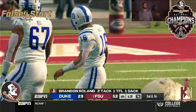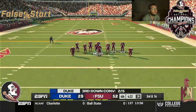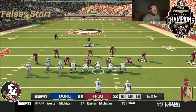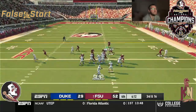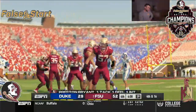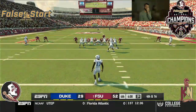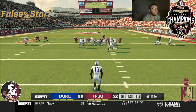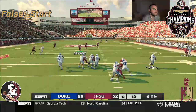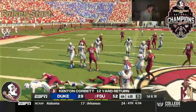How about the intensity of the pass rush? And that crowd is definitely playing a factor now. The crowd of this stadium, always a factor in a football game. Quick throw, almost intercepted. Corbett back to return it. Tackle at midfield. He showed a good burst there.